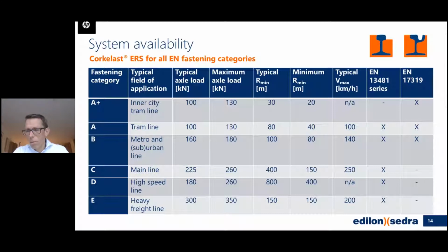In the last two columns, you may recognize two embedded rail fastening systems. One with a Vignole rail, which is further specified in the EN standard for slab track fastening systems, 13481 part 5. And the other one with grooved rail, more for paved-in or embedded track solutions, specified in the EN standard 17319. It's relatively new. It was issued this year and is very helpful for light rail and tram companies.